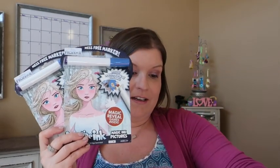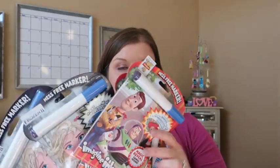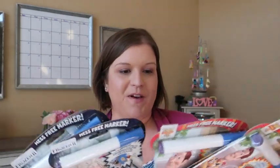These Imagine Ink pads. These things are brilliant. I hit upon these very early on in our travels when the kids were toddlers. They are now 8 and 9. I started to say 7 and 9. They are 8 and 9. And these things still, they love them. They're enamored with them. Bella's probably close to growing out of them, but I still get one of each for both children.